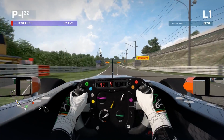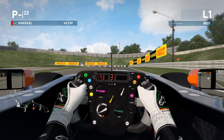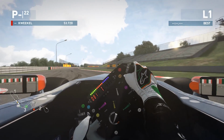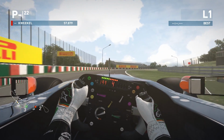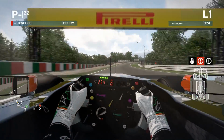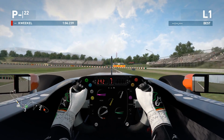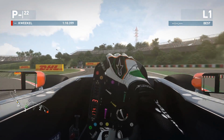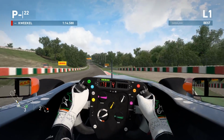So 37.4 first sector, and then coming up to this hairpin, which is a very important hairpin. You can brake very late into there. Several lines are possible through there actually. You can take a little bit more of a V line into there. Some people like to take a U line, so go wide in there and have a good exit as well. I prefer more of a V line, so brake very late, get deep into there, then cut back to the apex on the exit and straighten up the car as much as possible for the straight which is following.